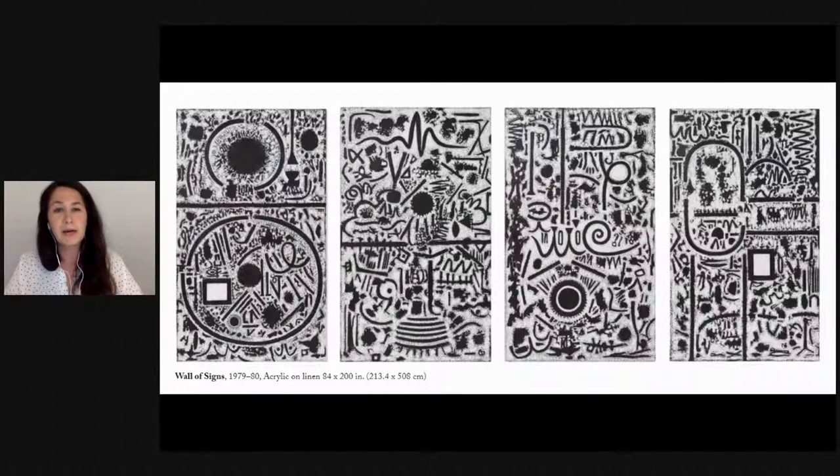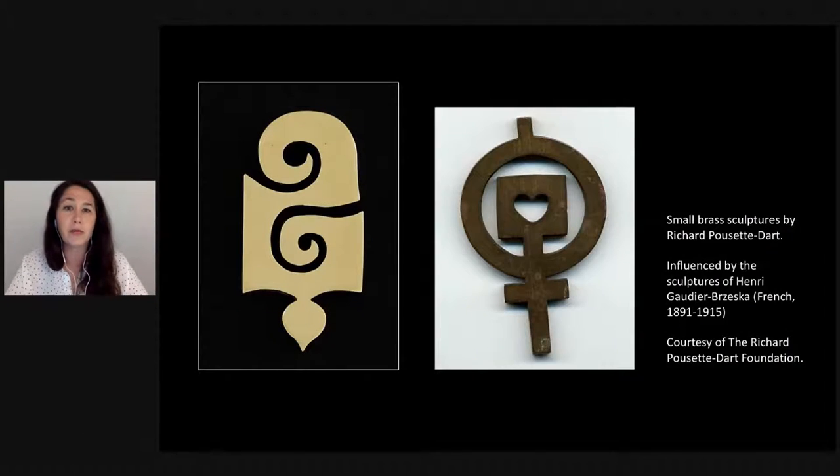And what Charles had pointed out to me in our email exchange is something that Pousette-Dart really explored is this question of what is it about these forms that motivates an aesthetic interest and really generates an emotional response in humans. And that was something that Pousette-Dart explored throughout his career. But interestingly enough, he did not start as a painter. He began his artistic career as a sculptor, engaging in the direct carving of stone. He was particularly fascinated in the abstract sculptures of the French artist Henri Gaudier-Brzeska.